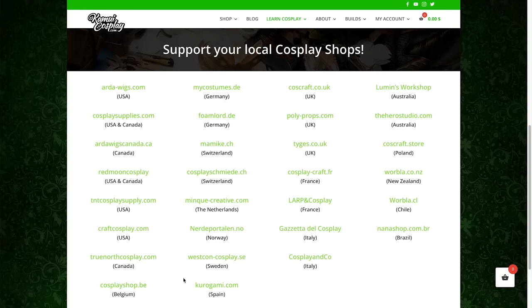Number 10 is actually a list of different cosplay shops spread all around the globe. And I need to mention here that when I got into cosplay, it was incredibly difficult to find any cosplay materials online, or especially even locally. I was incredibly jealous of all the amazing foam that was available in the US, but we didn't have it here in Europe. And people in the US were really jealous of all the thermoplastics like Wobbler we had in Europe, but was not available in the US.